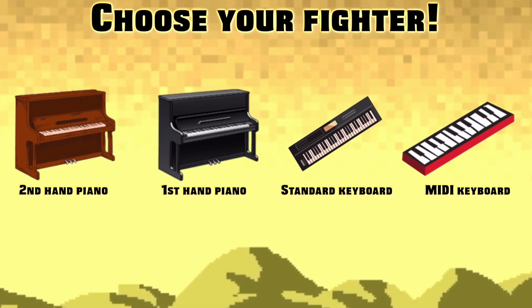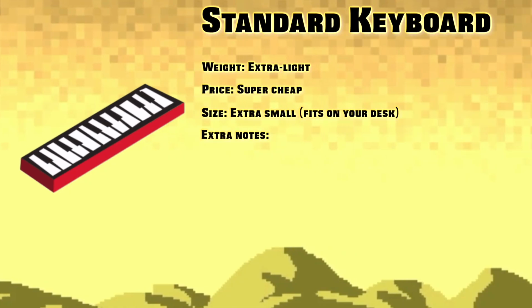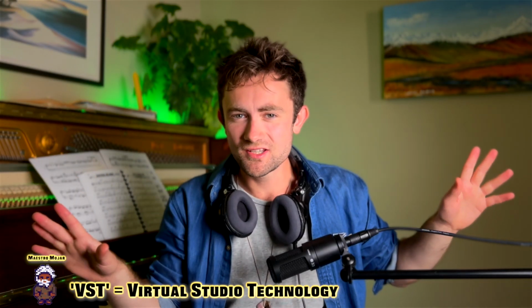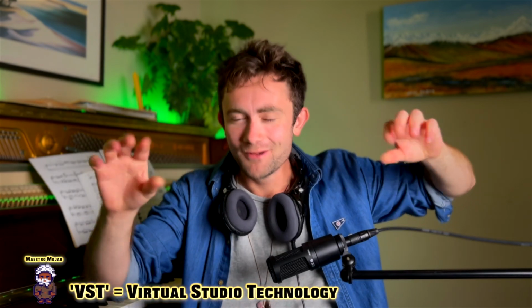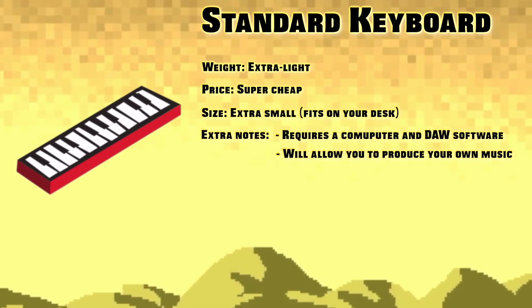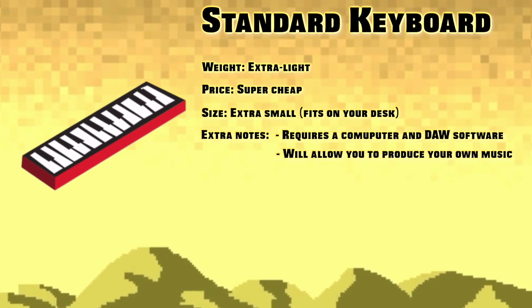Now the fourth option is to get a MIDI keyboard. Actually, most keyboards have this function. MIDI basically means that you plug it into the computer and you play what's called VSTs, which are virtual instruments on what's called a DAW, which means digital audio workstation. I'm so sorry for lobbing all of this technical jargon on you, but yeah, this is the world of the keyboard, okay? The DAW is a type of software where you record music, where you produce, mix, and master music, and you can do so many different things on there.